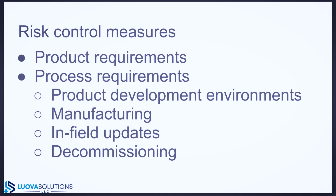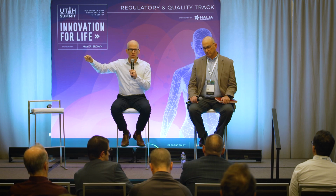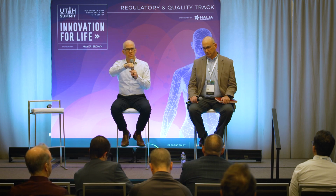So some of those process requirements could be, okay, we want to make sure we have multi-factor authentication set up on our GitHub account so that we are positive that only people within the project can access our software. We want to make sure our contract manufacturer has a secure process to go into our QMS to pull out our approved binaries to put onto their system in order to program our devices on the production line, and ongoing with in-field updates and any decommissioning activities.